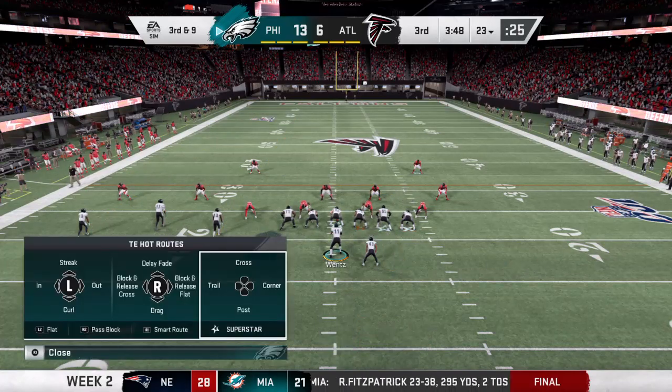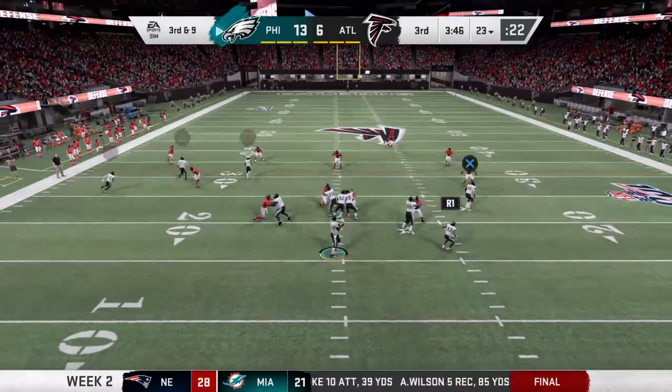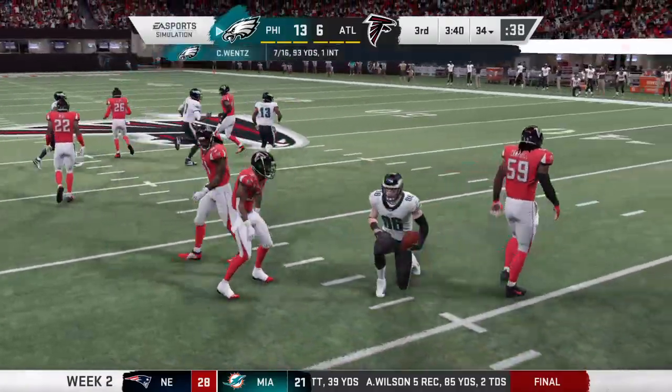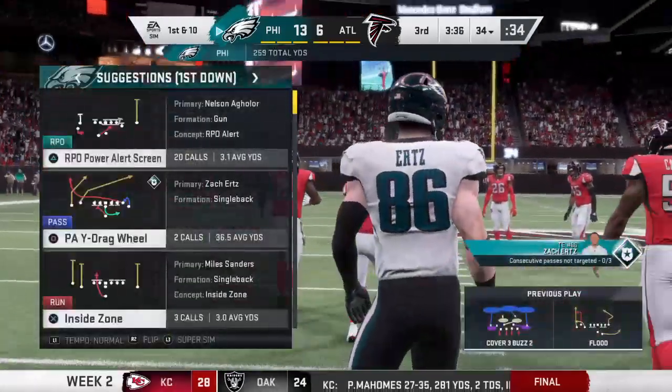59 mark, 59 mark. Check, 59. Hey, Haywood. Shotgun now for Wentz. Caught by the tight end Ertz. And he'll be corralled right around the 34. It's an Eagles first down on a gain of 11.